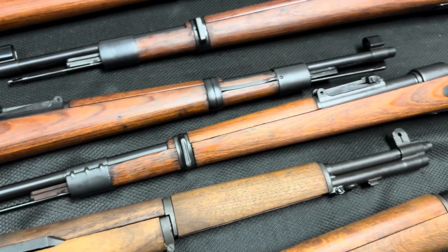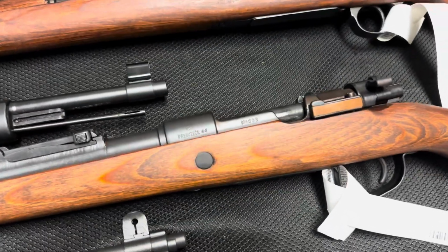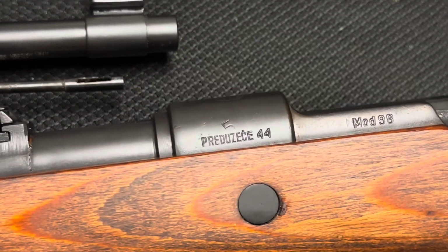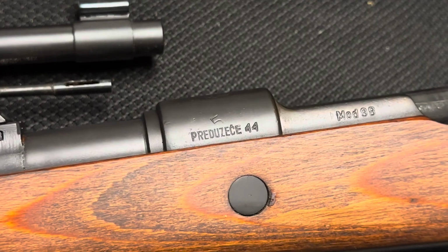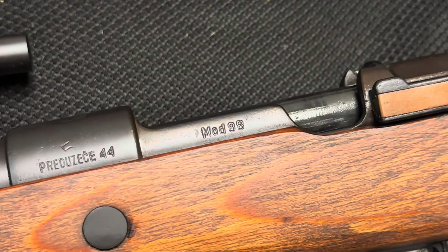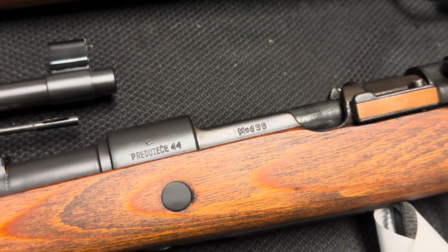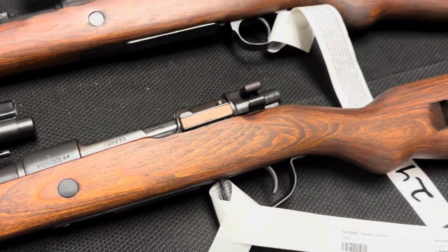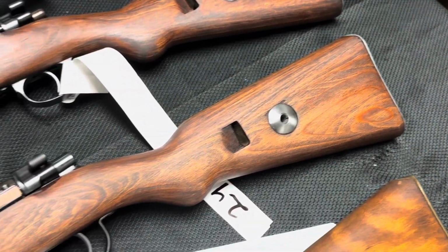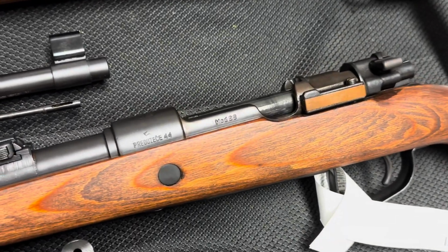Moving on, we have a Yugoslavian refurbished K98 Mauser. So as you can see, if we start with the markings on the left side of the receiver, the left marking here was put on post-World War II by the Yugoslavians when they overhauled these rifles, and the Mod 98 marking is original from German World War II production. And they did use quite a variety of parts on these. You'll see them with cupped butt plates of both mid and late war style. You'll see them with flat butt plates like this one has.